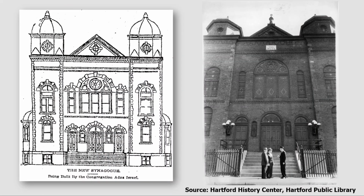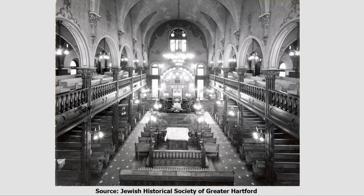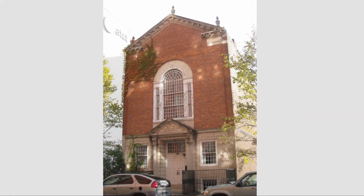The United Congregation completed the synagogue on Market Street, a substantial structure that symbolized the growing prominence of the Eastern European Orthodox Jewish community. The synagogue had an impressive interior with a great barrel-vaulted ceiling. There was seating for men on the first floor, while women sat in the galleries. After the building was sold for redevelopment, the congregation moved into a building on Pearl Street that had been erected in 1924 as the Unitarian Meeting House. When it closed in 1986, it was the last synagogue in the city of Hartford.